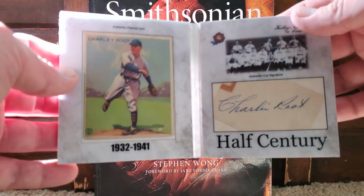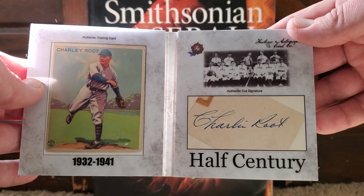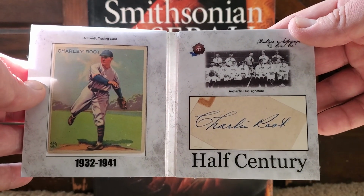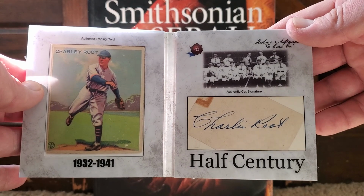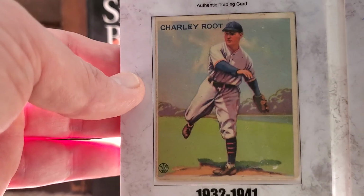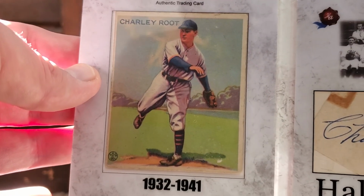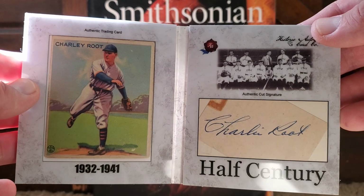Now, even though Charlie Root is not like a Hall of Famer or anything, the man passed away in, I believe, 1970. So it's not like there's a million of his signatures just floating around out there. So finding a nice bold autograph with a fairly decent condition Goudey card, I had to pick this up. Thought this was really cool.